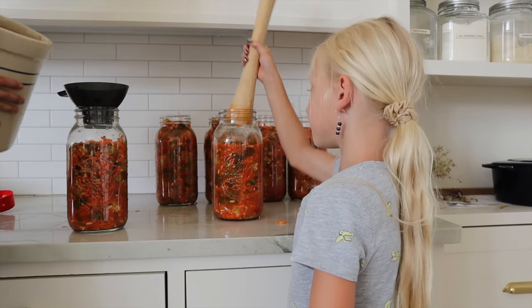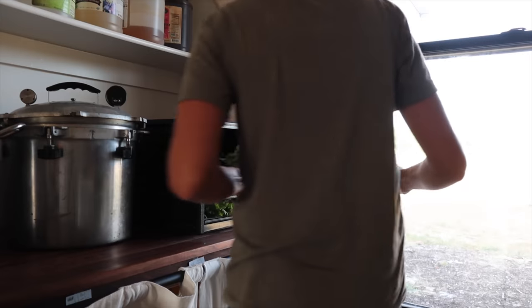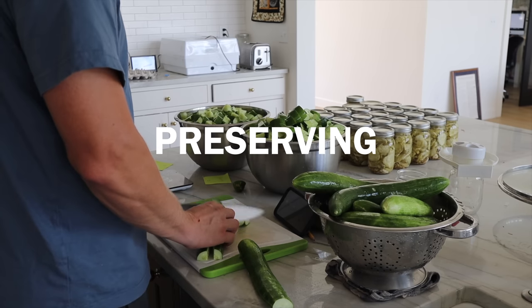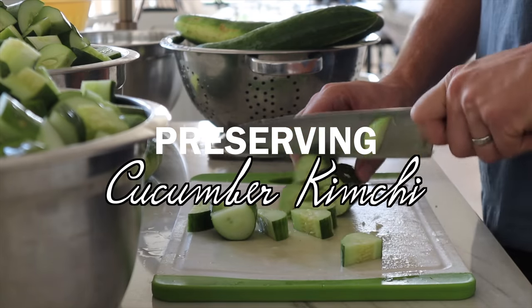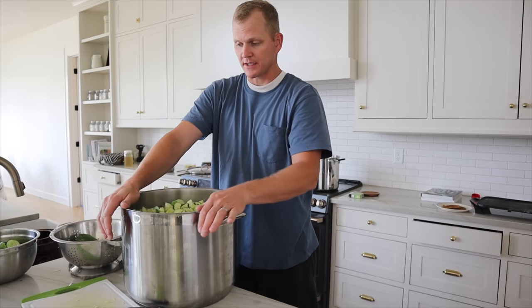The last couple of months, we have been working so hard to grow all of our own food and to also preserve the harvest so that we have food into the winter and sometimes even beyond that. We're making cucumber kimchi today. It's one of my favorite types of kimchi from Korea from my time spent there.